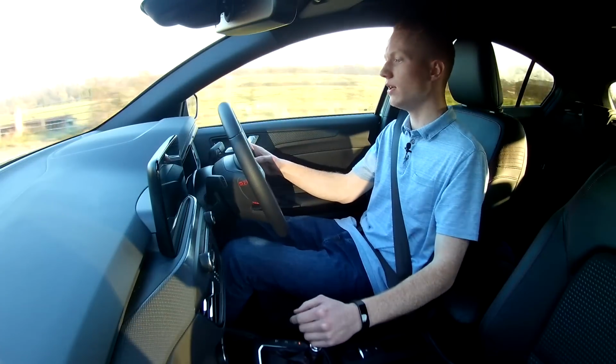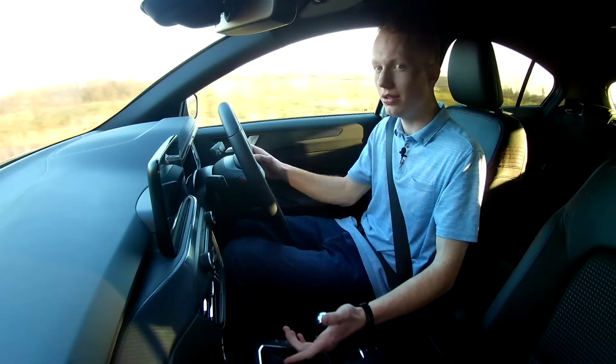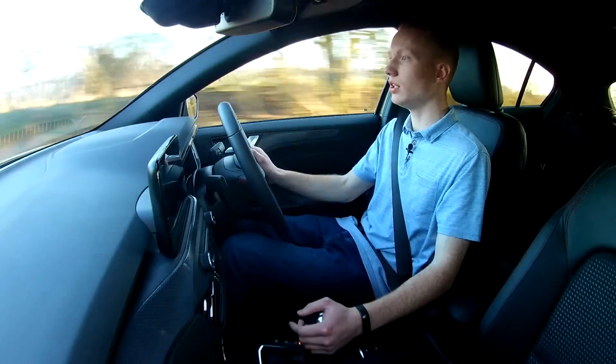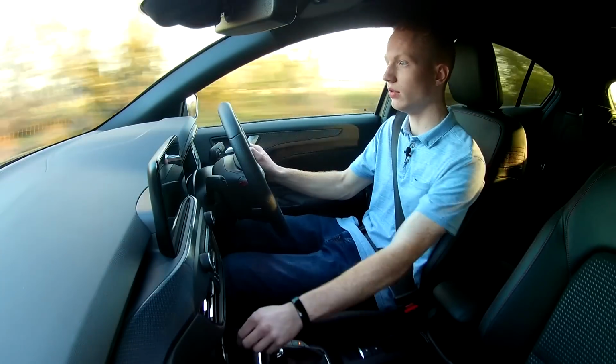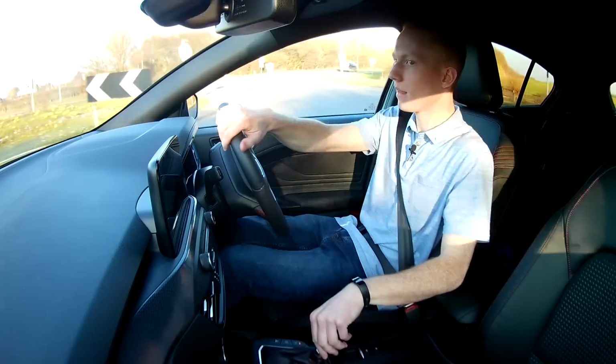Right now I'm achieving 45.4 miles per gallon, which isn't great, it isn't bad. I mean, the car's done just over 2,300 miles now, so it's well bedded in. Have some fun.